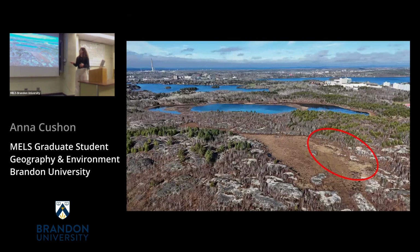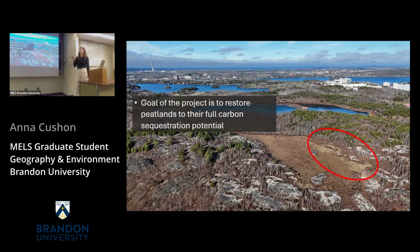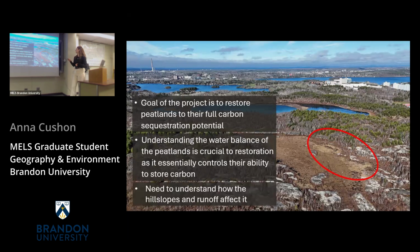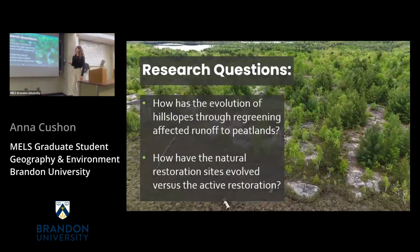And so we want to examine how this runoff is affecting the peatlands. And our major goal on this project is to restore the peatlands back to their full carbon sequestration potential. But to do this, we need to really understand the water balance in these peatlands and how that is affecting the restoration. As we discussed, by their waterlogged nature, that is really how they store the carbon. And so to fully understand the water balance, we need to understand the amount of runoff that is getting to these peatlands and how the regreening of the hill slopes is affecting this runoff. So that is our main question.